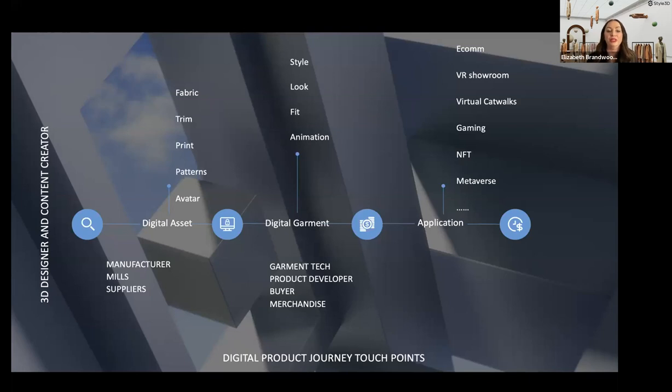And then the digital garment is also being used by the merchandiser to be able to make allocation decisions and see what that will look like in a store before a sample is actually created. And then if we look even more upstream, we're looking more at the e-com side of things. So how you can use that digital asset in a virtual world, whether that's a showroom or catwalks, or again, like Ben said earlier, bringing it into the gaming side of things to really create that social and immersive side of the digital garment.